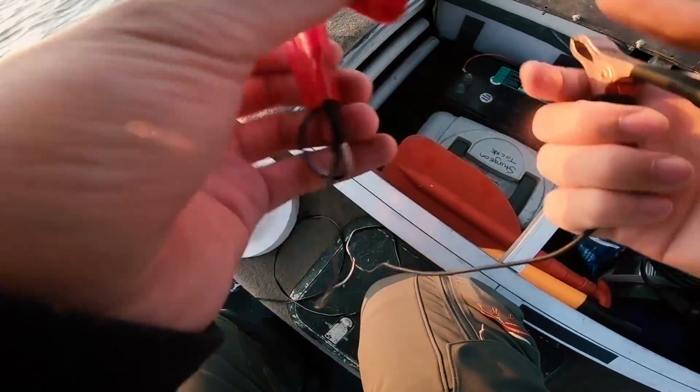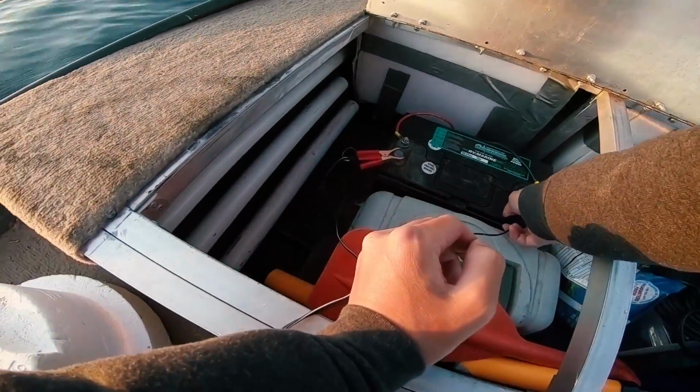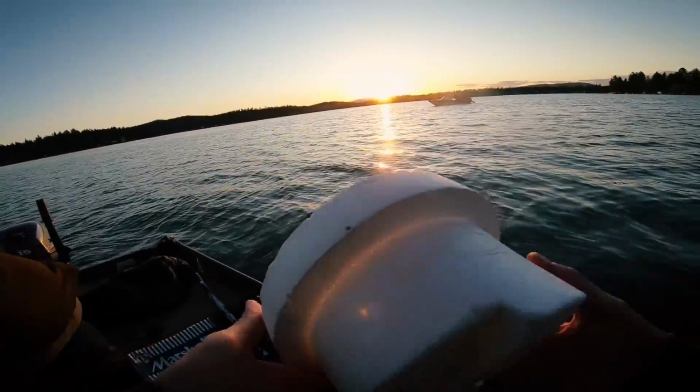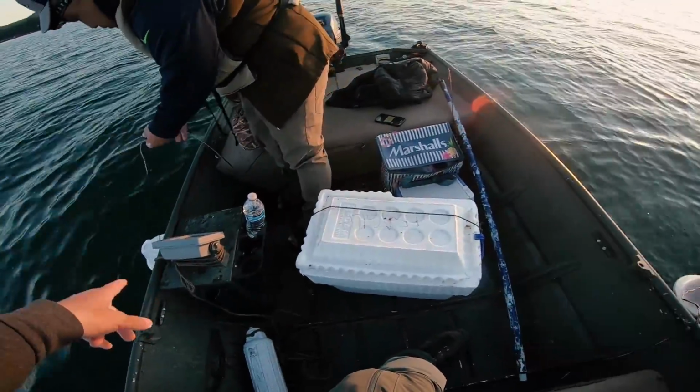And you said red for positive? All right, red for positive. Boom. So we got one light right here. I'm gonna throw it to this side of the boat. Cheng's got one on this side.